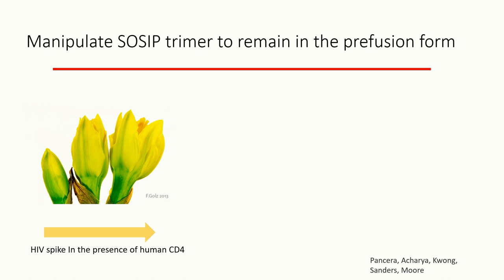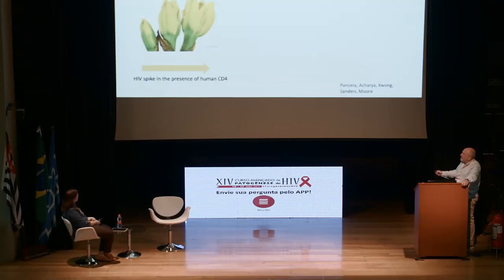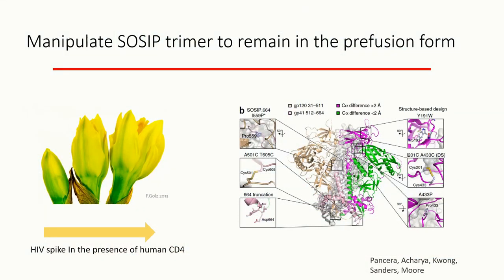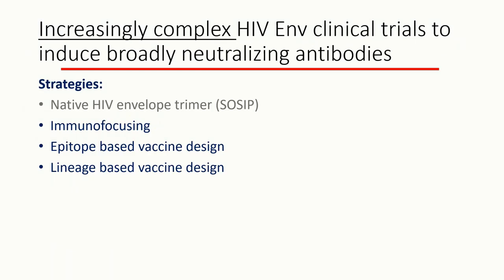Both Ro here and Peter Kwong at the Vaccine Research Center have gone a step further with that. If you think about the native trimer as being a flower, this is the pre-fusion state, and then when it sees CD4, it gradually opens up. So how can we keep the native trimer in this conformation, so people can be immune to the incoming virus and not the one that's bound to CD4? Well, we chemically strap it up with different prolines, and we've introduced these three mutations here that do not allow the conformation to go from this to this, and therefore will not engage CD4. That's one strategy.